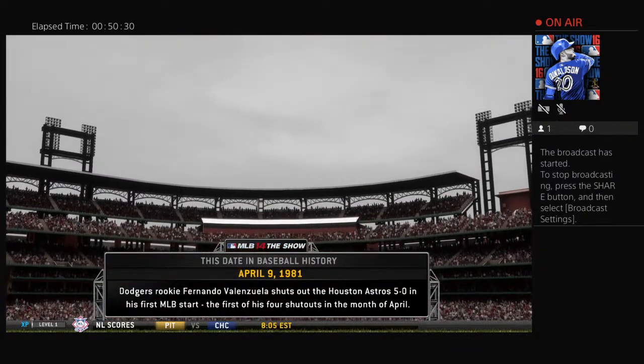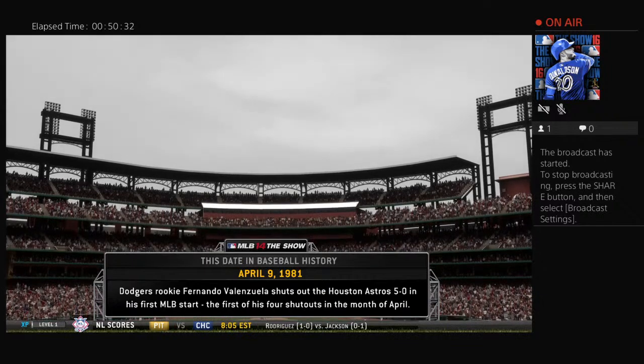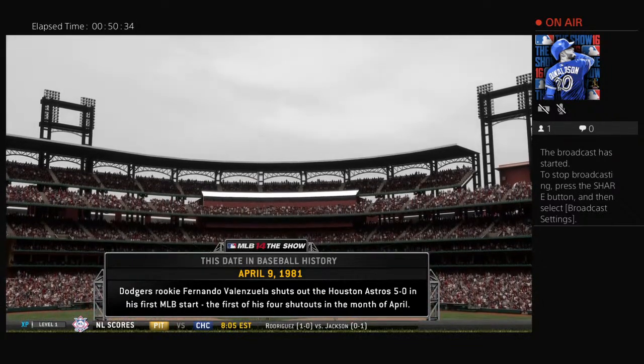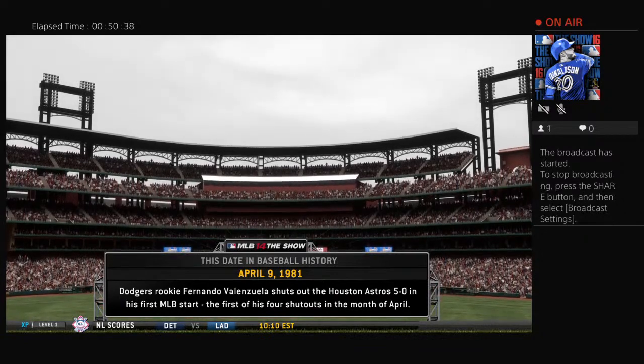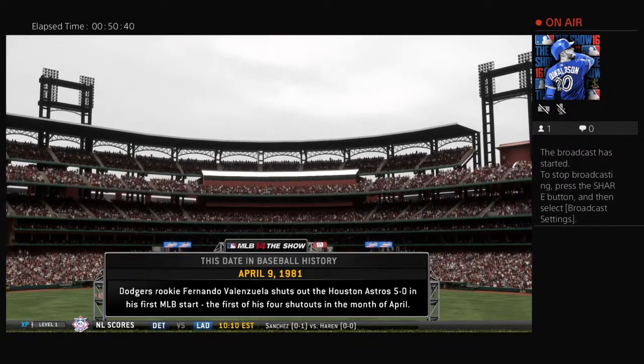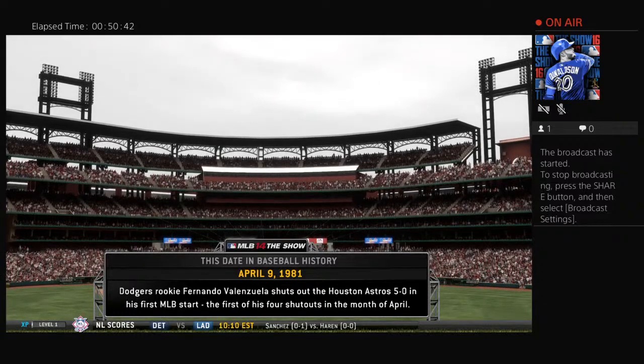So with the leadoff man on base, time to reach back into the feverish days of the 1980s, where video game baseball meant using your joystick to control three men on a black screen. It's today's version of this date in baseball history.